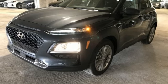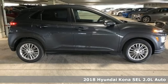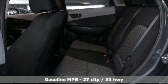It's a 2018 Hyundai Kona. The brilliant design means it's not just expressively styled, it's also perfectly sized. Fold down the 60/40 rear seat and fit everything you need for your next story.